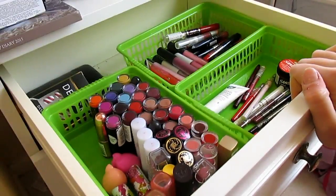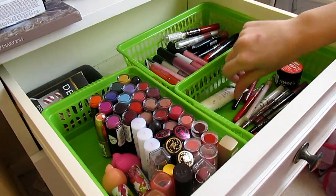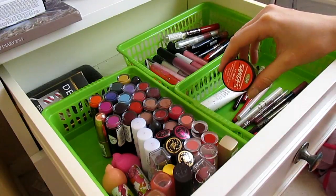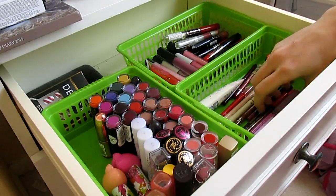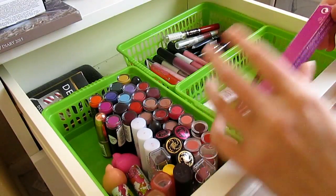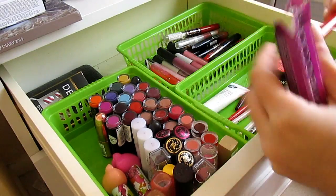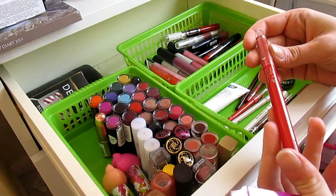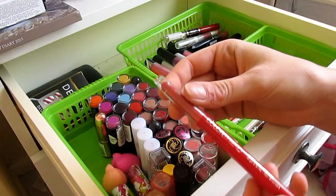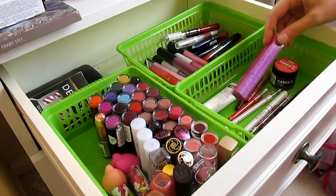Moving on to my top drawer, this is where I keep all of my lip products. So in this one, I have a hand cream. I've got my lip scrub from Lush, my lip pencils. This one is a lipstick from Avon. I think I got given this one. It's a lipstick crayon in Ready to Go. Not actually tried that one. We might have to see how that one looks.